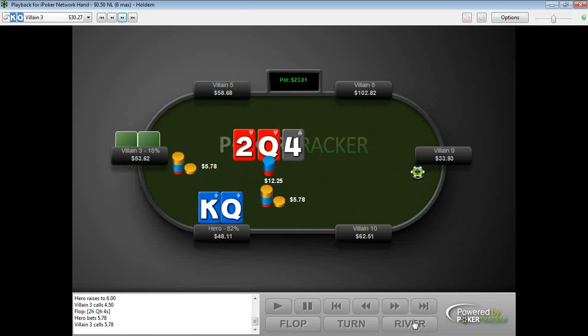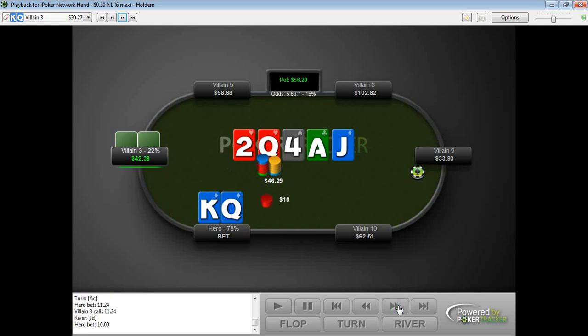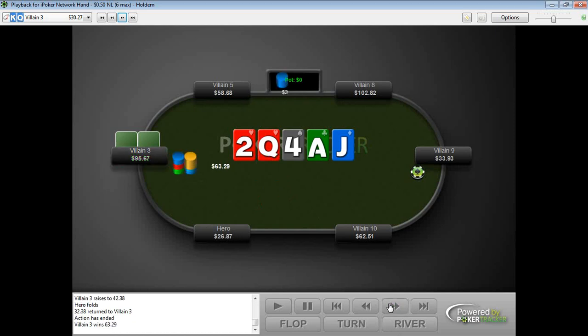I'm just okay with betting it here, even though we don't have any draws, because I don't want to get bluffed here and I don't want to give up initiative. But here I definitely need to check this, and as we go call, and then I bet the river too. So look how much money, and then he raised it. So we lost a ton of money on this pot on a turn that really should have been a check fold.